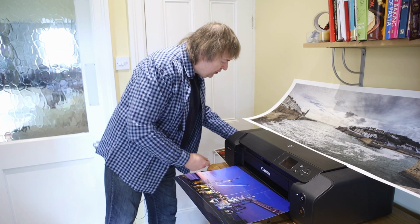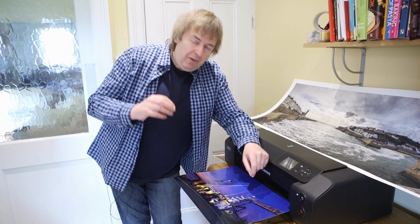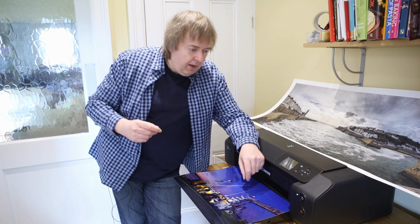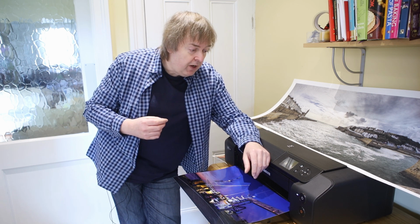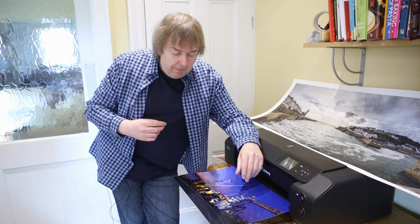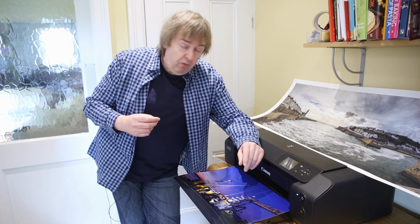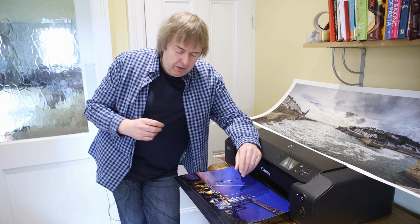But we still got the question of what about the cost of doing it? Now, this printer is not cheap. It's cheaper than the pigment ink based Pro 300, but it's still not cheap. What about if you've got an office printer? How can you get good prints out of those?